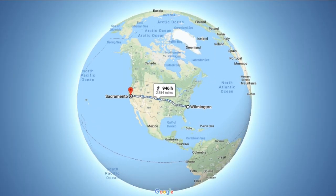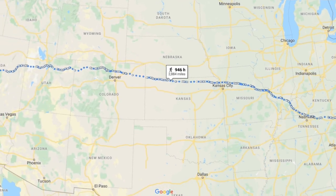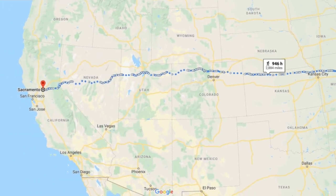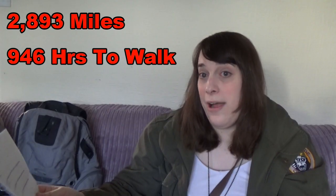But how long would it take us to walk from the east of the United States to near Sacramento? So I used Wilmington, North Carolina as my most easterly point, and according to Google Maps, that's a 2,893 mile distance, which if we were to walk it non-stop would take 946 hours. Which is the equivalent of 39 days. And that's not accounting for any problems on the road, and I don't think you can walk for 900 hours without breaks. But that's an interesting idea for how far Eli as a character has had to travel.